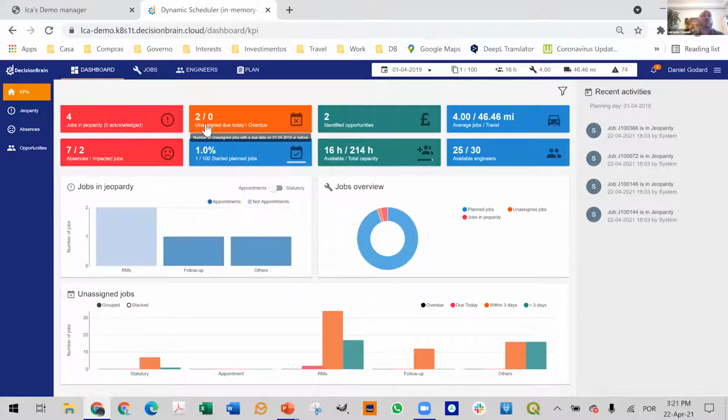Well, as I was explaining before, every night the solution runs what is called a batch optimization. It takes the whole set of tasks that you have, the whole set of employees, and optimally distributes them, creates the optimal schedule for each engineer or technician, so that when the planner comes in the morning and when the engineers turn on their mobile every day, they have the whole schedule for the day.